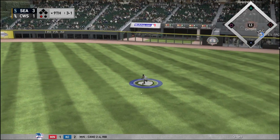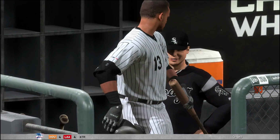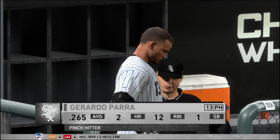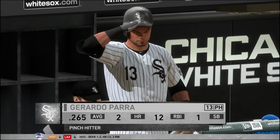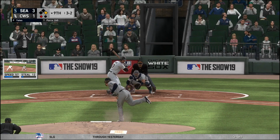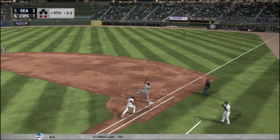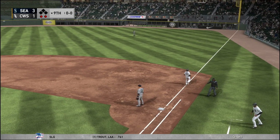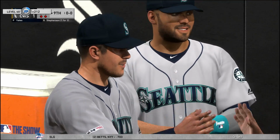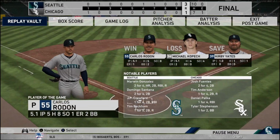But Josh Fuentes does come up. He hits one to right field, and that's going to be a single here as that brings up Gerardo Parra here off of the bench actually to pinch hit, and they depend on him here in a situation with a man on first base, but it's a tailor-made shot right at the shortstop, and we get the double play ball. And we get the victory here on the road as we defeat the Chicago White Sox 3-1 in this game.